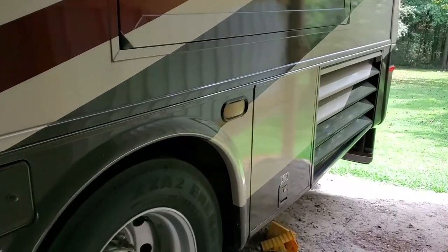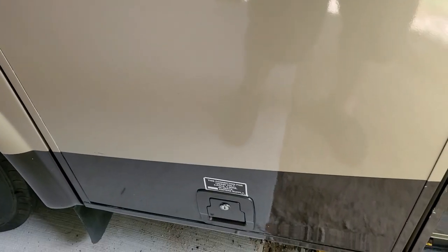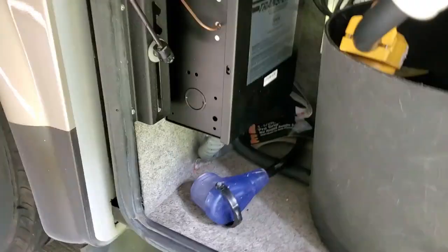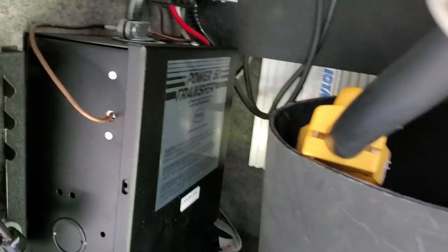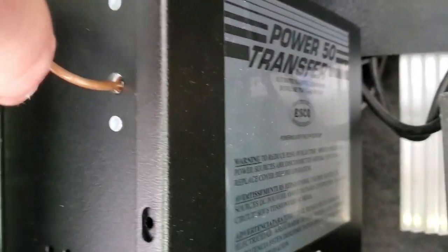First of all, the transfer switch was blown up. The transfer switch is located where the electrical panel is. The electrical service comes in here. This is where I pull the power cord out, and the surge protector that goes with it every time. This box here is what got replaced.